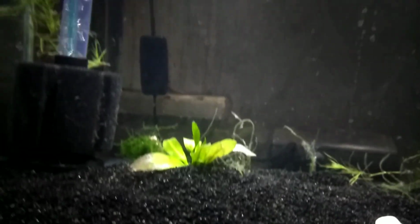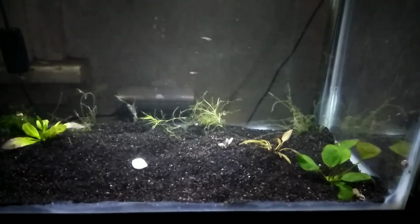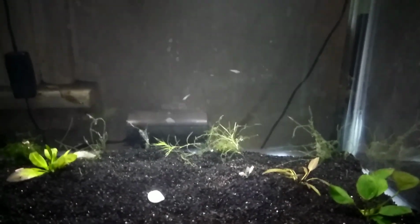I'm only finding four of them, but I'm pretty sure the fifth one's probably hiding back in the moss there, or in that moss ball, or in the guppy grass there, or underneath that plant, or you know how they do it. But it looks like so far so good with these guys in this tank. But I'm going to do a day by day little update on it, because I think I'm in the clear now, because usually these guys would have been gone, especially little tiny babies.